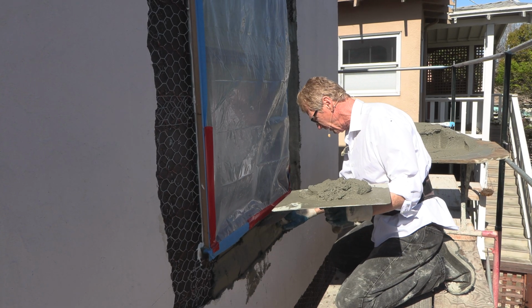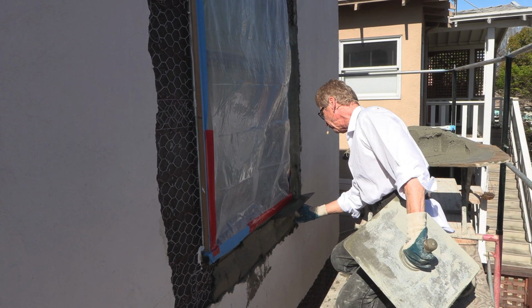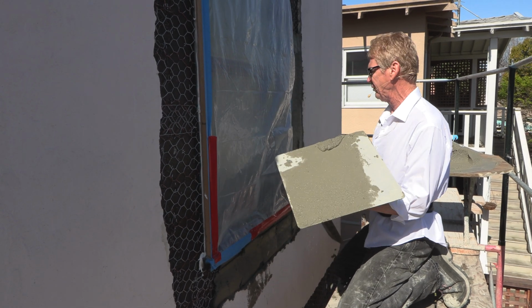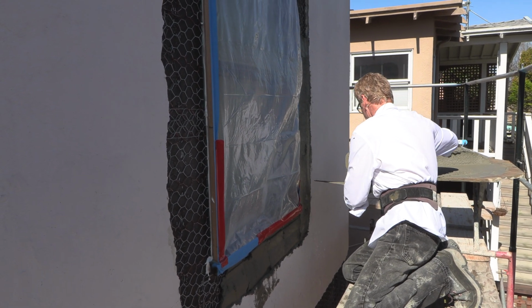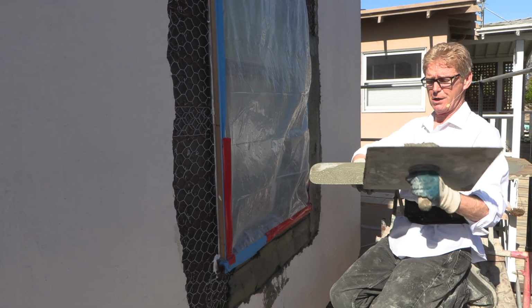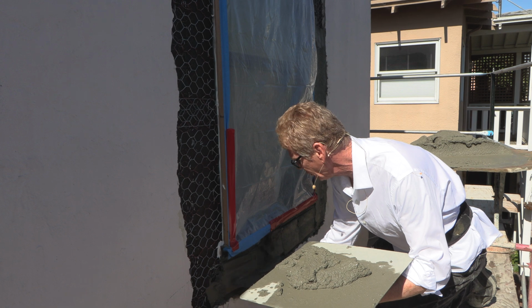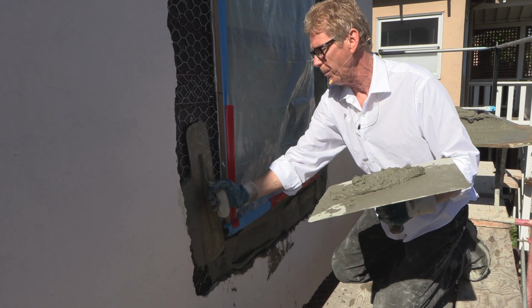Say your house is just built. Now the stucco will last a good 50 to 80 years. How do you get it where it lasts, say, hundreds of years? Maintenance. That means that every 7 to 10 years you paint it.